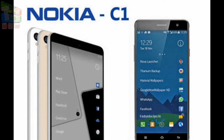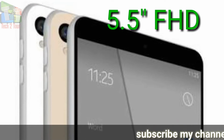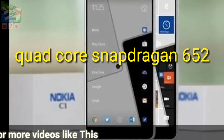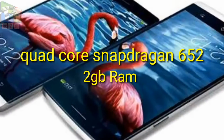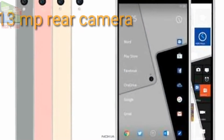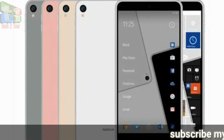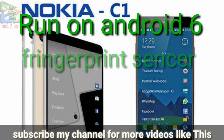Nokia will also launch their new Nokia C1, which is coming with 5.5-inch Full HD display with 401 ppi. It has quad-core Snapdragon 652 processor along with 2GB of RAM with 32GB internal storage. It has a 13-megapixel autofocus rear camera and 5-megapixel front camera. It may run on Android 6 and maybe have a fingerprint sensor.